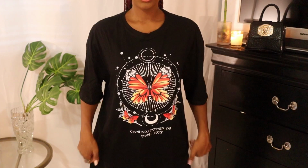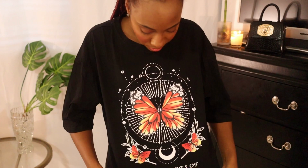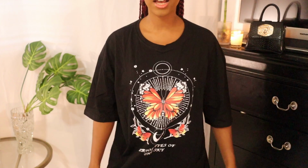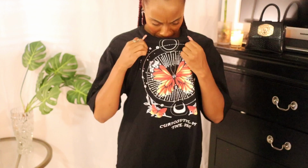Okay, so this one is a really cute graphic tee with some butterflies on it. Love me a good butterfly. I kind of got it because it reminds me of Cosmos or something. It says Curiosities of the Sky, so I like it. Initially, this smells like paint. I don't know why. I gotta air this one out.